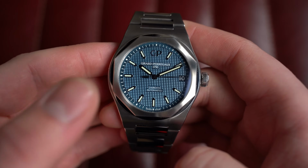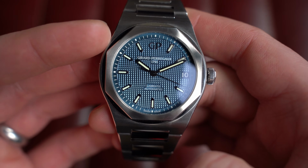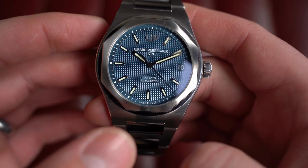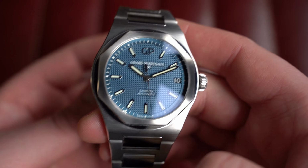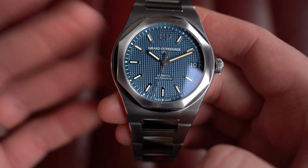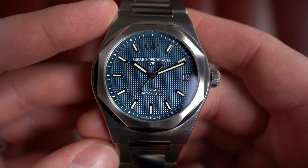I won't bore you with the reference, it's a long reference, you can see that on the website, but the history of the Laureato goes quite far back, and it's one to really research. You'll see that it is quite fascinating, really. They have every right to the design and the overall look. It's not just another Royal Oak, Audemars Piguet look-alike. They have true history and heritage here. Really fascinating dial, very nicely done.